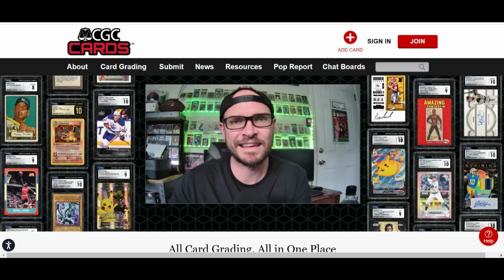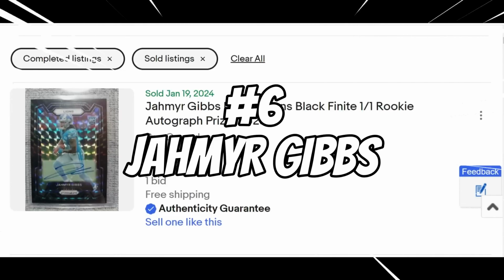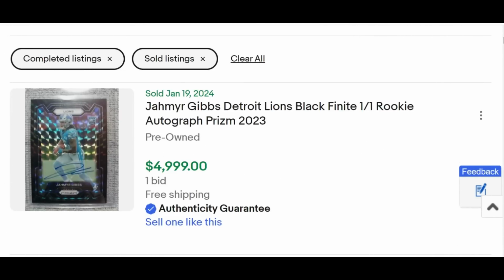All right, guys, back to the action. With number 6, Jahmyr Gibbs. Rumbling in this game, man. Even getting 4 receptions, 40 yards. Running on the ground, 9 carries, 74 yards, 8.2 yards per carry, including that 31-yard scamper for a touchdown in the second half. Big time run.